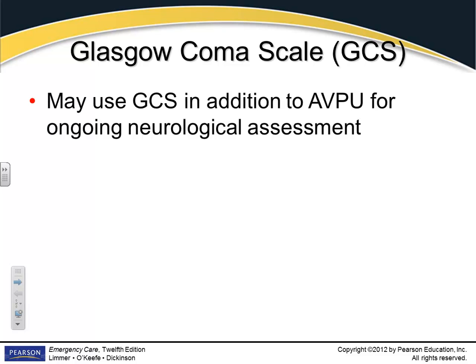Now, when we do our ABCs, our primary assessment, we're going to check their mental status, right? And we use the AVPU. What does the A stand for? Alert. V is verbal. P, painful. And then U is unresponsive. Right, so that's just going to be very quick ruling in or ruling out, checking to see what their mental status is like. With the Glasgow Coma Scale, I think there are 15 points involved there, and your patient can be anywhere along that 15-point scale.